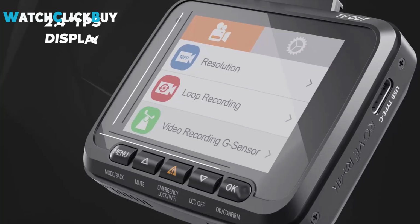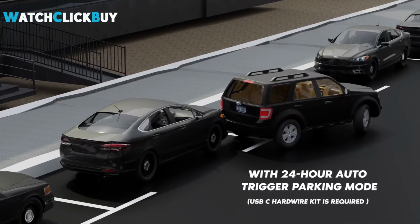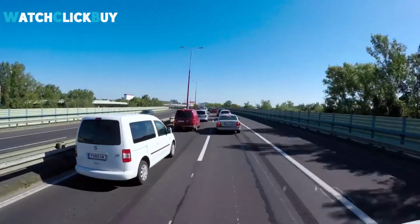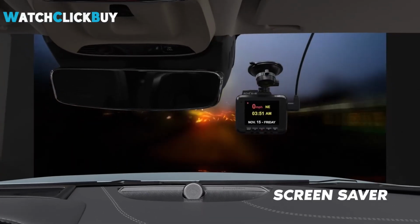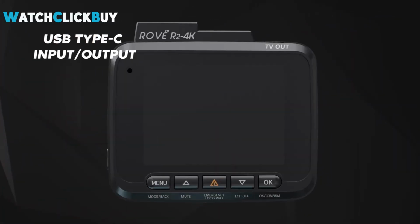The dash cam also includes advanced features like a G-sensor, parking mode, emergency video lock, and loop recording, ensuring continuous and reliable video capture. With compatibility for both Android and Apple devices and support for up to 512 GB of storage, the ROVE R2 4K is an ideal choice for personal, rideshare, truck, and RV drivers.